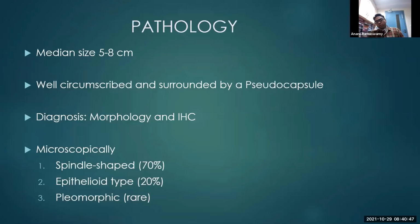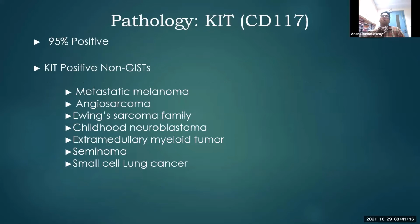The standard size of these tumors is around 6 centimeters, and they are fragile tumors and they're surrounded by a pseudocapsule. So when the surgeons actually go in, they can find a nice plane between the tumor and surrounding structures. Even though on a CT scan it looks like it is infiltrating, they are able to get the tumor out very nicely. Microscopically, there are three common types: the epithelioid, the spindle-shaped, and the pleomorphic. These have had some prognostic relevance previously, currently not so much.